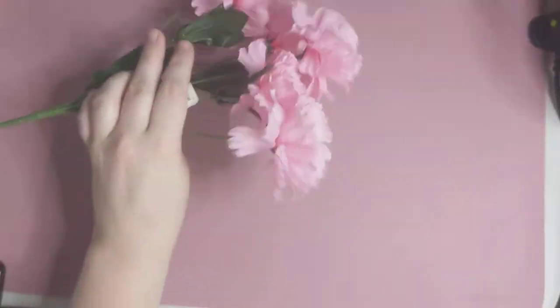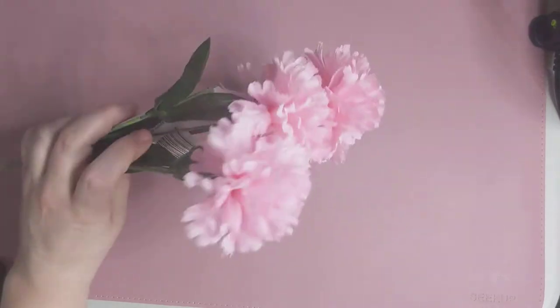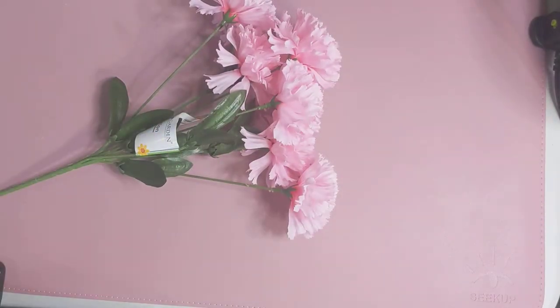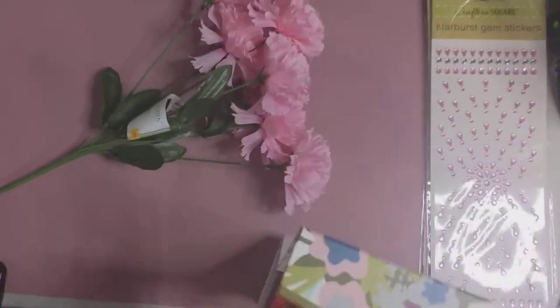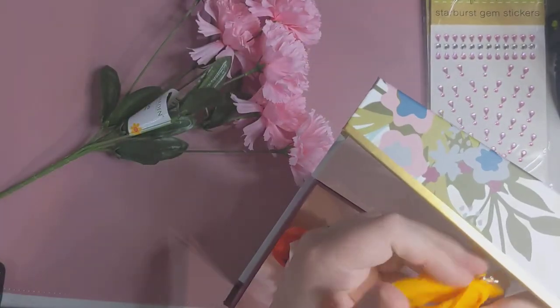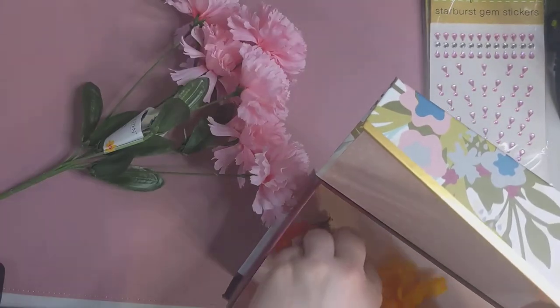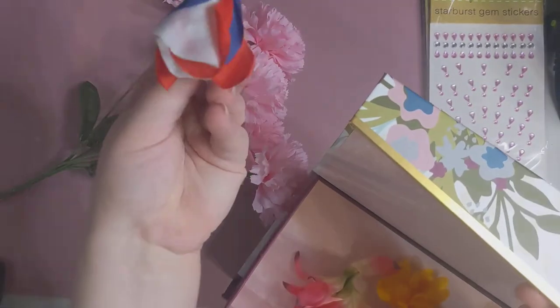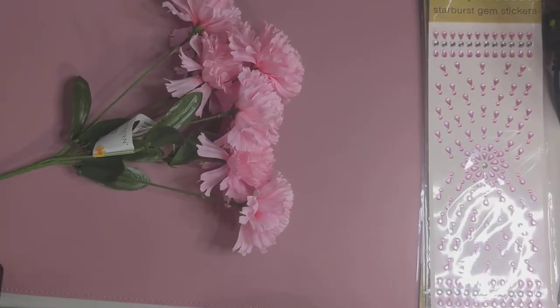So the first thing I picked up is these little carnation flowers, because I like making the little flower decorations. The ones that look like this. Let me show you. You take them and turn them into a little charm to add at the end of stuff. I wanted to try it with carnations because I've tried it with a few other things. So I picked up a little bit of pink carnations to try that out with.